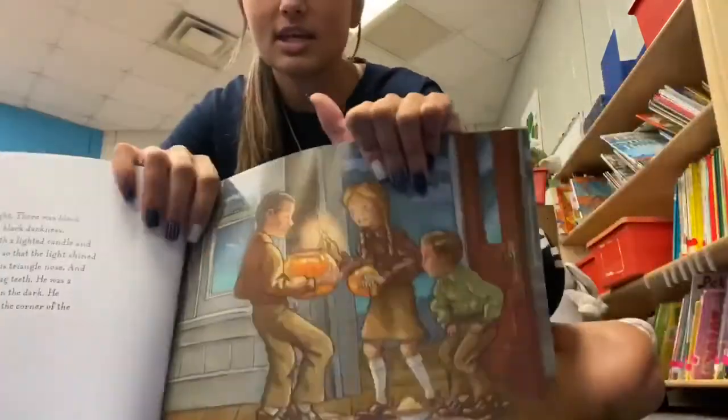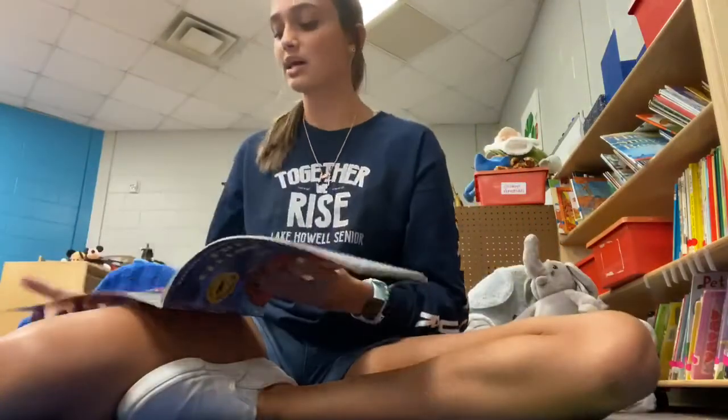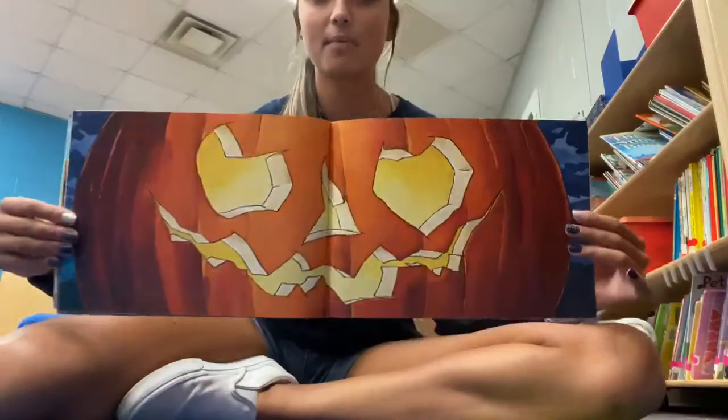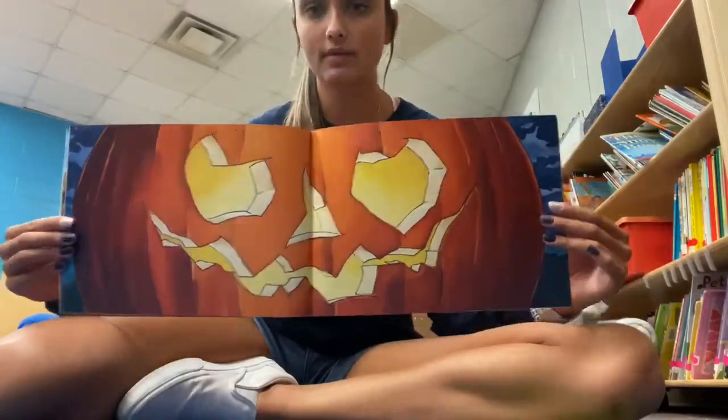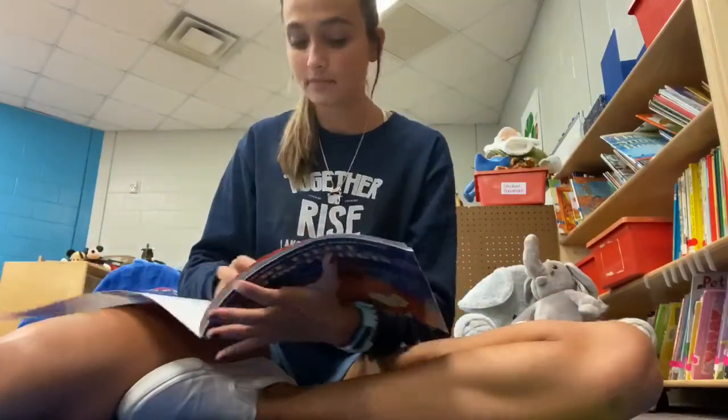Grrr. So here we can see the kids are putting the candle inside the pumpkin so that it lights up and everybody can see it at night. Oh my goodness. Look how scary this pumpkin is. They did a really good job carving that pumpkin. That's very scary. All right.